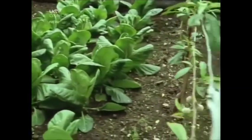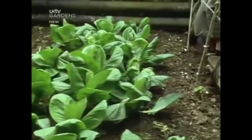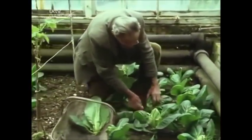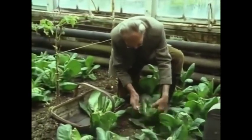Below the peaches in the glass house at Chiltern Gardens, rows of spring cabbage make sturdy progress. Growing this catch crop of early vegetables allows head gardener Harry Dodson to save the peach trees from being grubbed up as a wasteful luxury.